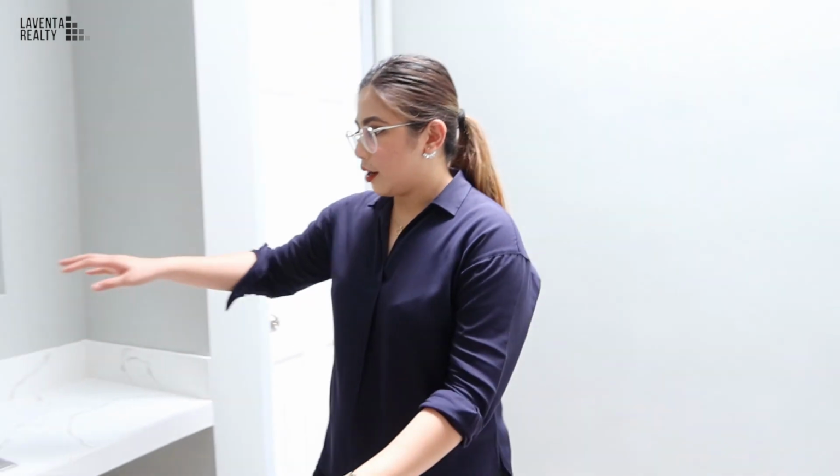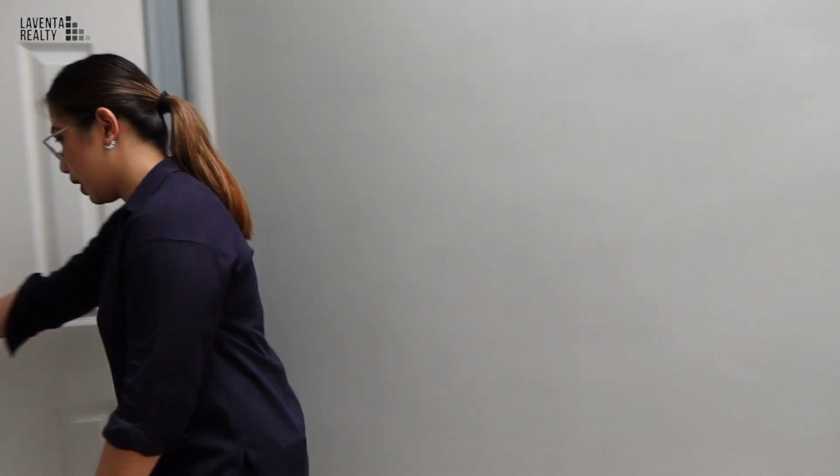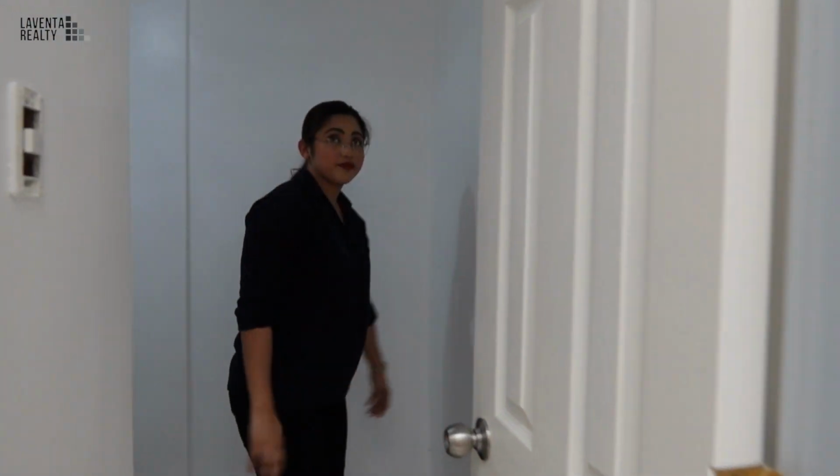And then, once we go here naman, this is where your laundry area is located. So, meron ka ng faucet here. You have a drainage. Meron ka na rin dito, sockets. And then, this property has also a helper's quarter, which is ito siya. Alright. Helper's quarters, I think, kasya na dito isang bed and a cabinet for your helper or your maid.